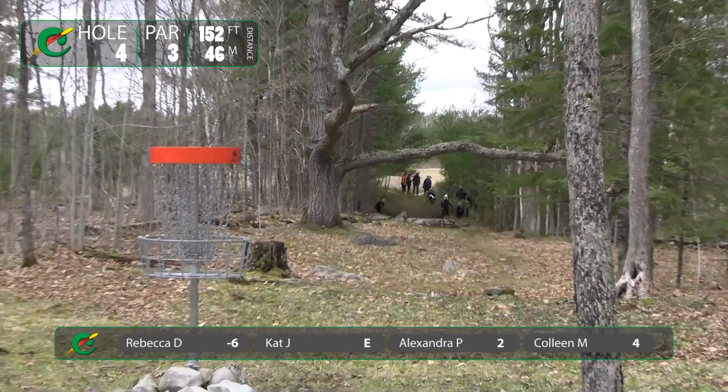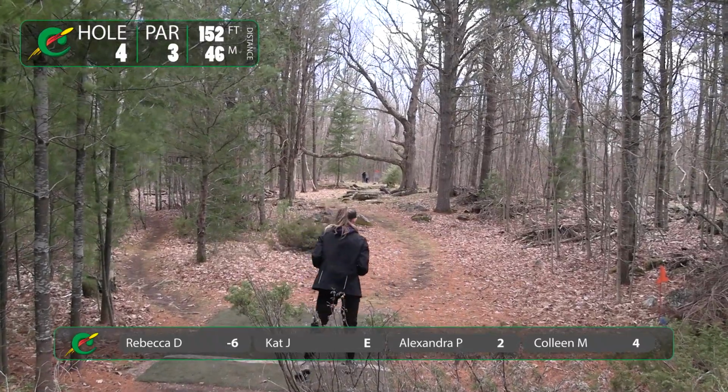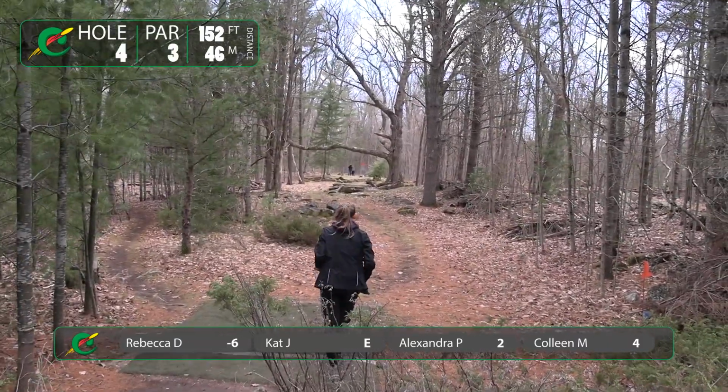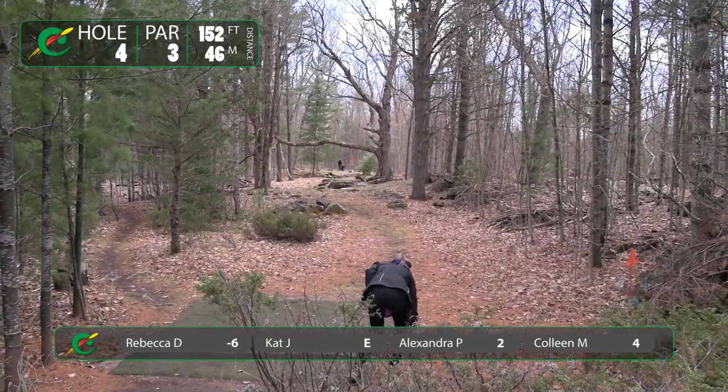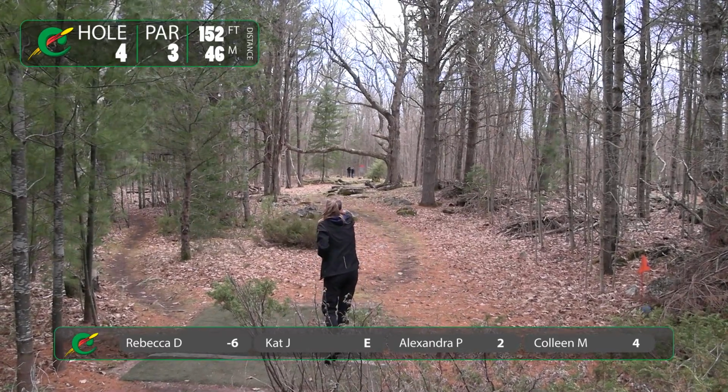Well, I didn't heed my own advice, and I get caught up in the tree. A little late release there. I'll be in the trees on the right. It's going to be interesting to see what kind of look I have from there.